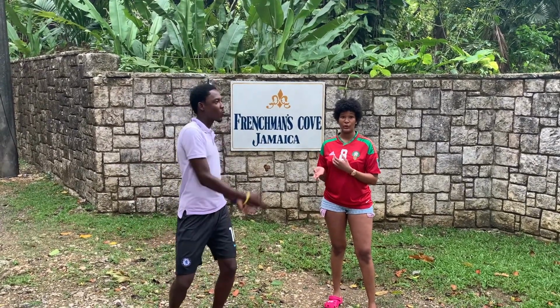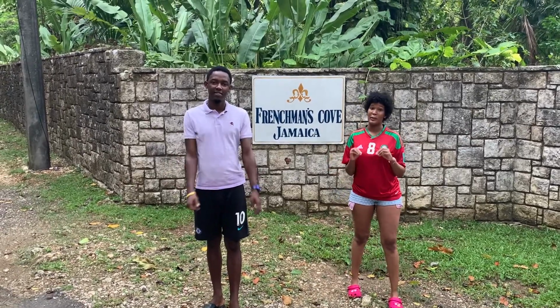So it was said that the French lost this battle, and the French soldiers who were injured would usually go under this cove. Hence its name, Frenchman's Cove. So as I said, it is a paradise within a paradise.